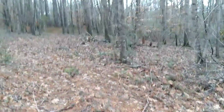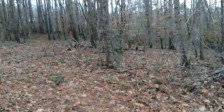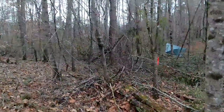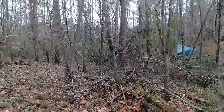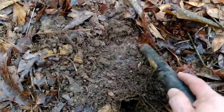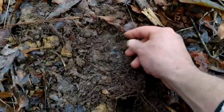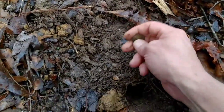First signal, fired bullet. Right kind of signal to dig. We're going to keep searching around, see if we can find something else. And when I do, I'll check in with you. It's starting to rain on me. I got a signal here. Wasn't very deep. Got it out of the hole. Looks like it may be a coin, which is really cool. 50-something signal.